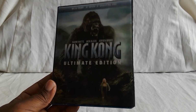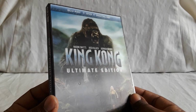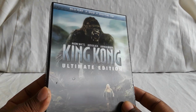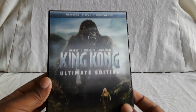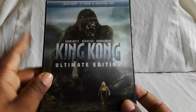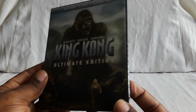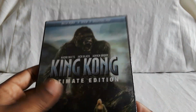All right, next up we have Peter Jackson's King Kong, the Ultimate Edition, lenticular. Found this brand new at a Half Price Books for, I believe, $5. All wrapped. Yeah, I took the plastic off. Blu-ray, DVD, digital. Naomi Watts, Jack Black, Adrien Brody. Great cast. Make sure you guys see the lenticular move in.